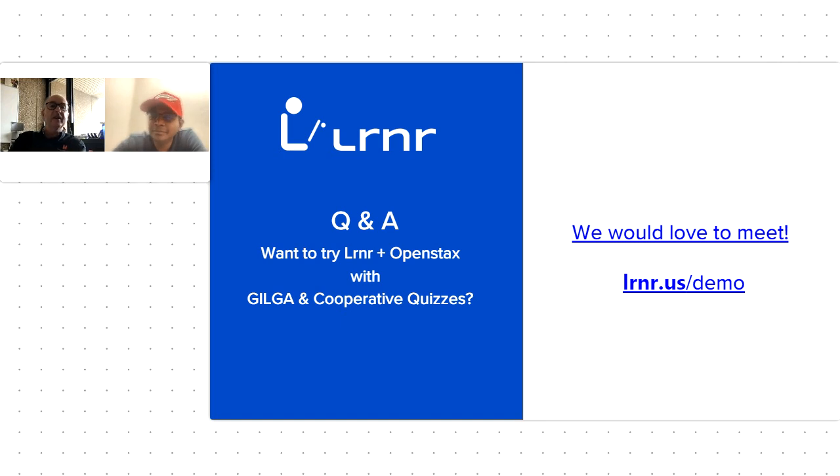But I will say, with the Lrnr platform and the GILGA that we're using, it facilitates face-to-face conversation. It actually improves it in the classroom. And it's surprising to me, but one of the biggest advantages of this is controlling group dynamics. Everybody plays a part. You don't have one student looking out the window, or another student being a loudmouth. Everybody switches roles during these activities, and everybody knows what to do, and that's nice. So it really helps with managing group dynamics.